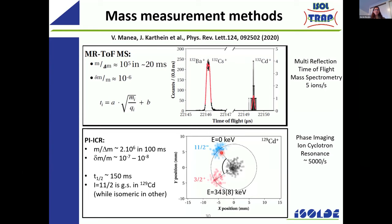And in this experiment, it could be shown that the 11/2 minus state, which is a hole in the h11/2 orbital, becomes the ground state in 129 cadmium, whereas in all the other cadmium isotopes, it is an isomeric state. So here in cadmium, the 3/2 is an isomeric state, and the 11/2 is the ground state. And in this experiment, the excitation energy of this isomer could be measured for the first time using the phase imaging ion cyclotron resonance method.